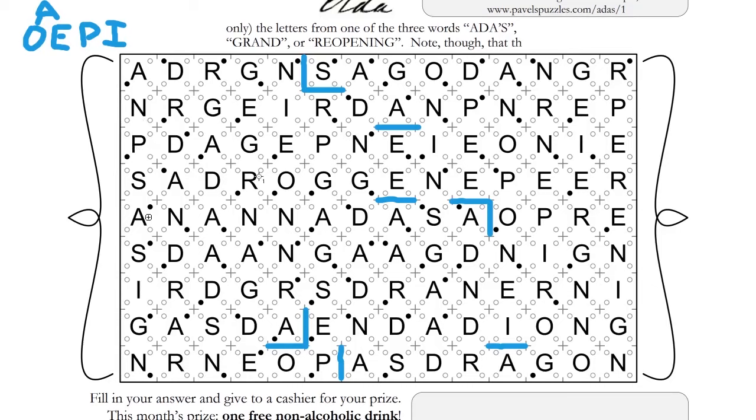S, A's and D's. So that's separated. S, A's and D's, and that's separated. S, A's and D's, that's separated. Let's find another one. There we go. A's and D's. So all of those.